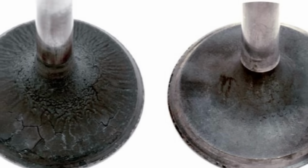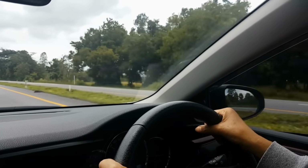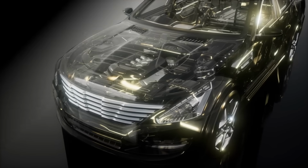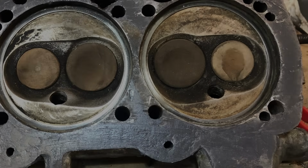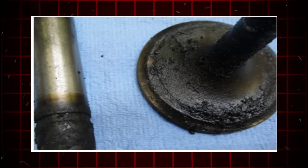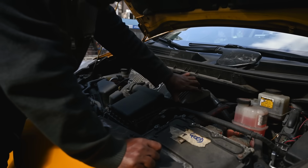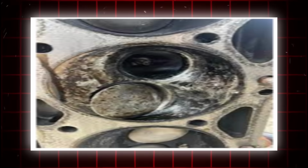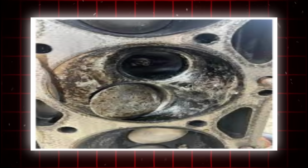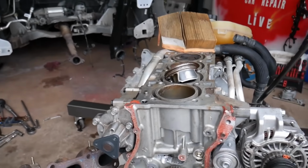Next, here's a valve with a normal amount of carbon buildup. This is what you typically see in a daily driven, port-injected car. You'll notice there's a thin layer of carbon where the valve seats against the cylinder head, as well as some deposits on the valve stem and underneath the valve head. This is normal and usually not a problem. Now take a look at this third valve. It has a heavier layer of carbon deposits. It's still not terrible, but you can clearly see how the buildup is thicker.